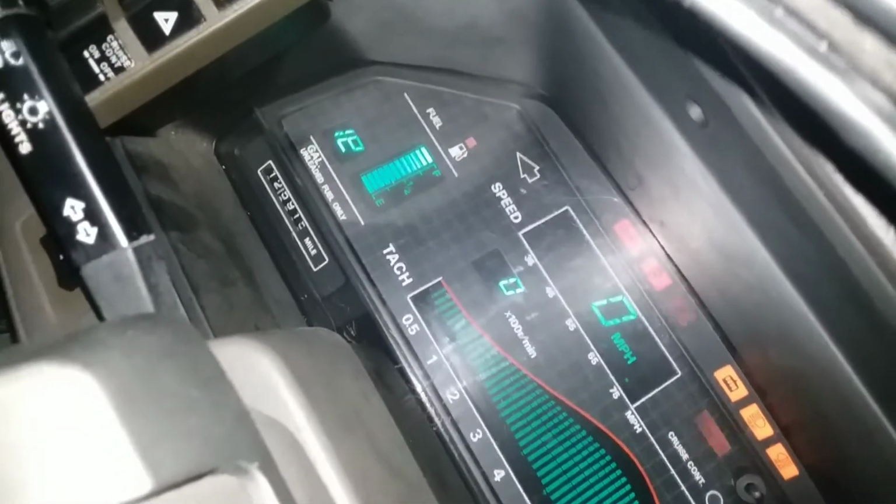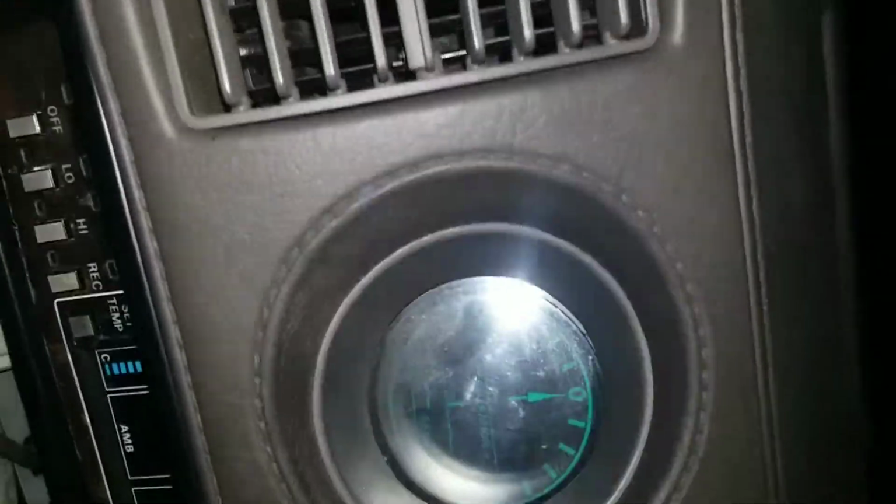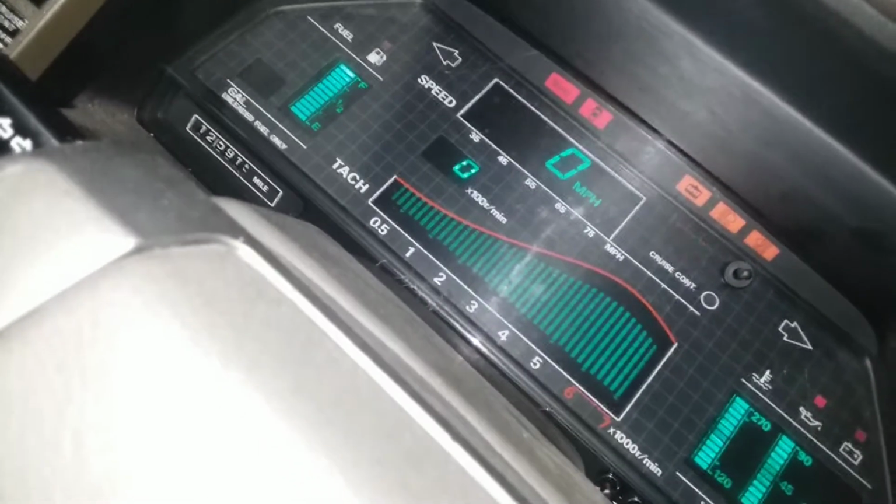There's all your gauges. You got your G-force acceleration gauge and your MPG gauge. You got your compass that you can't see exactly right now. That all works. I'll do a quick start up. Let it run. It needs to. Used to start very, very hard. Now it starts super easy.